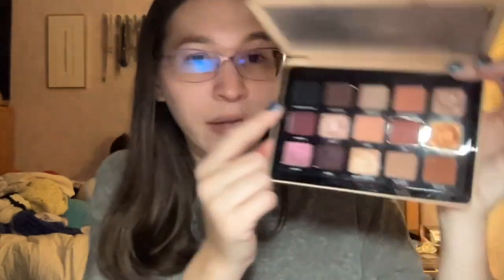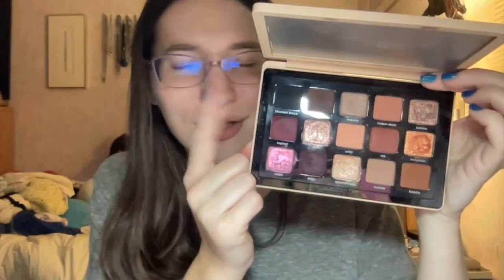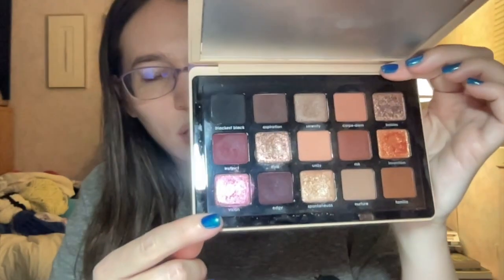This palette is spectacular. I love this palette so much. I use it all the time. And then I went into Aspiration to darken up the crease. And then I used the Black is Black, which this color is so good, to deepen up the outer corners. So I did that. And then for the lid, I just decided to go into the Multi-Chrome Vision.